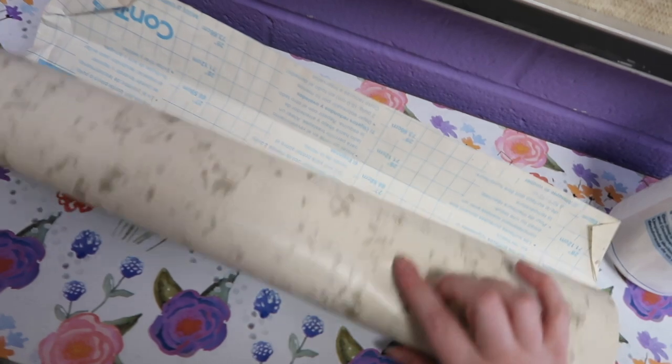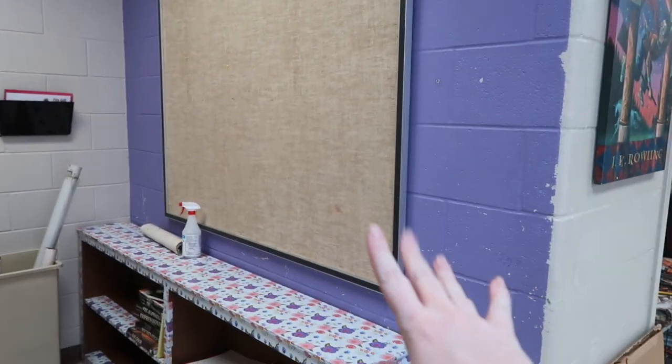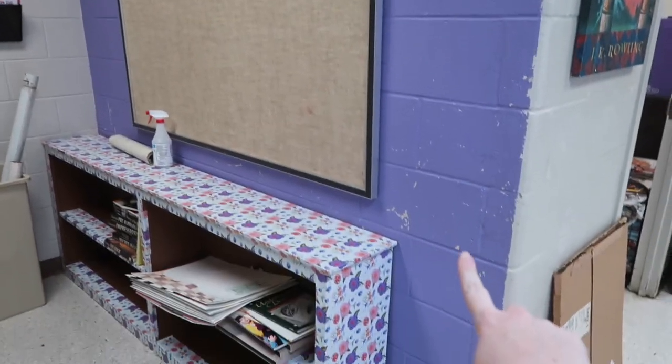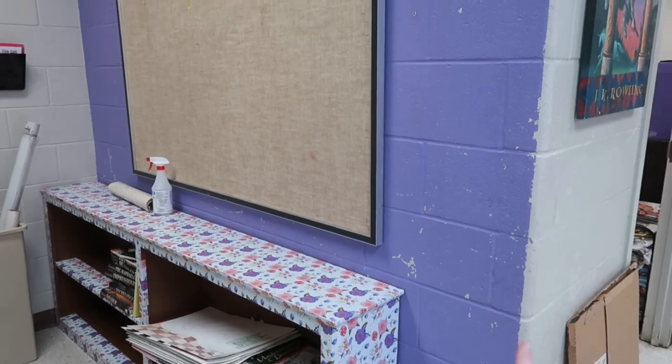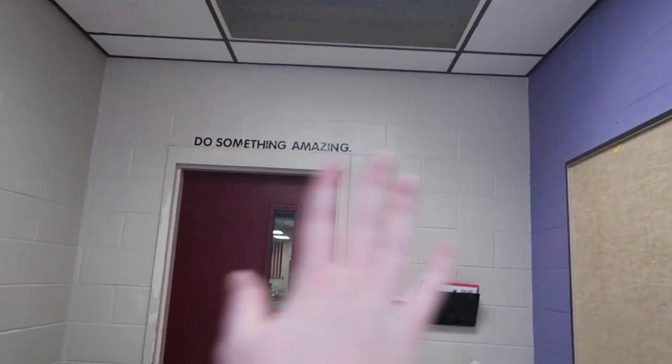Okay, so I think I'm gonna try to use this contact paper I have to cover up this purple wall. Because it doesn't look how it looks on camera. It's really very vibrant purple, but I just really don't want to have this color, so I'm going to cover it in that type of paper, and then I'm going to do brick wall here.